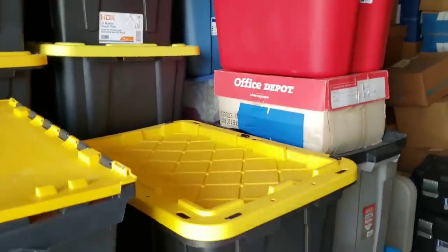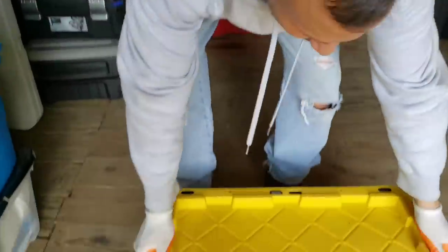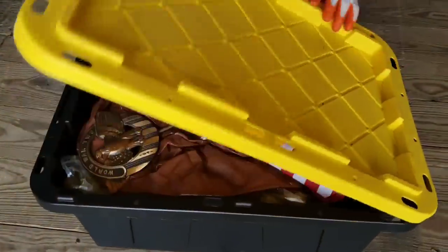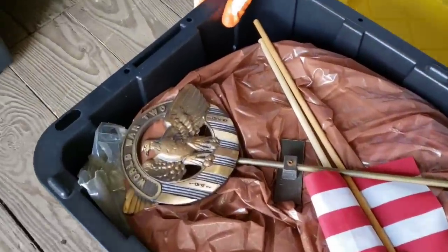Eeny, meeny, miny, moe. Catch Joe Tiger by his toe. Joe Exotic? No? Anybody? Tiger King? All right, let's go. Here we go. All right, here. This one's actually heavy, George. And what is that? What do we have?